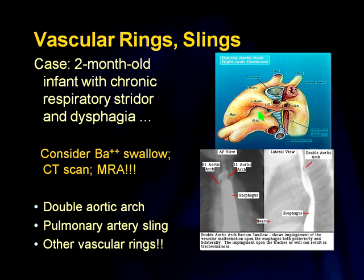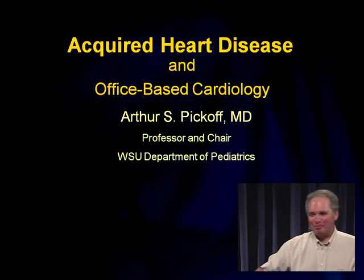But from constriction of the airway and the esophagus, remember, any baby with chronic stridor, chronic dysphagia, think of a vascular ring. We're talking about double aortic arch like this. We're talking about pulmonary slings where the left pulmonary artery comes off the right one and goes between the trachea and the esophagus, and other vascular rings, but important for the boards.